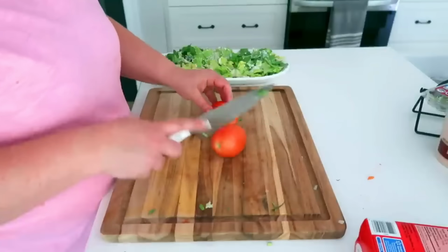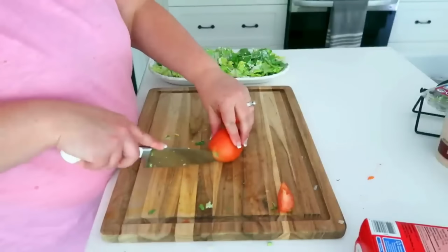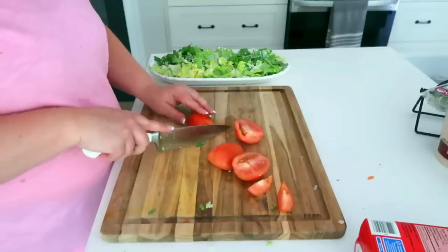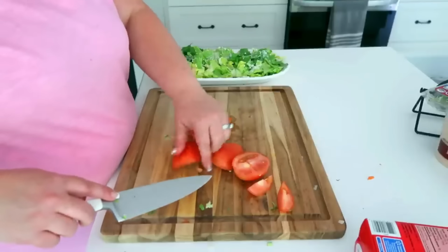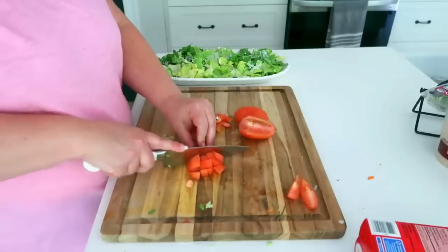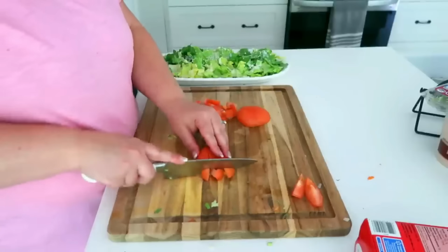Next up are some plum tomatoes. I just gave those a quick wash, and now we're going to cut these up. Now, you can cut these with a serrated knife if your knife is not very sharp and you find that it's just sliding off the outside of the tomato. Use a serrated butter knife. That will work a heck of a lot better. My knife is really, really sharp, so it does okay. But if it wasn't, that's what I would be using.